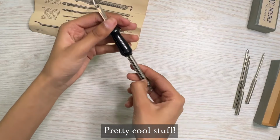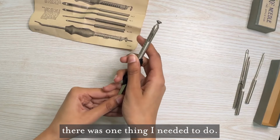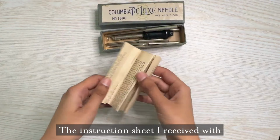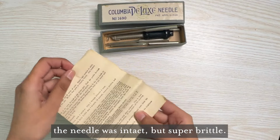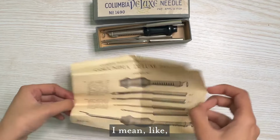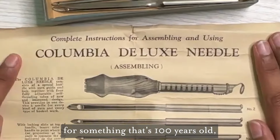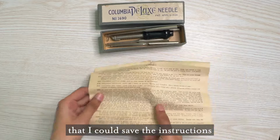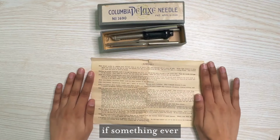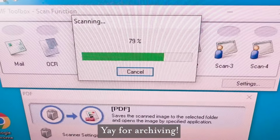Pretty cool stuff. Before I could test out the Craftsman needle with some yarn, there was one thing I needed to do. The instruction sheet I received with the needle was intact, but super brittle. I mean, I would expect as much for something that's 100 years old, but I wanted to make sure that I could save the instructions if something ever happened to the original. So I scanned them. Yay for archiving!